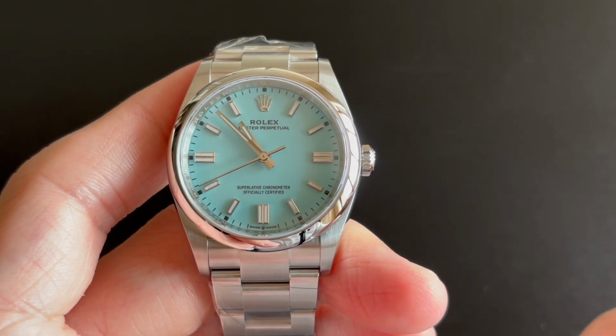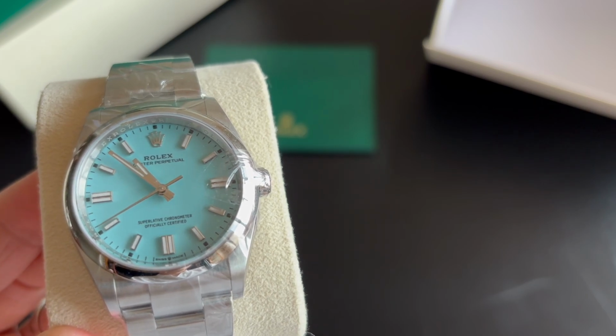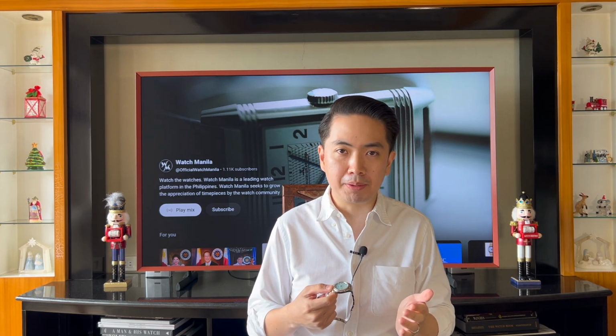A lot of the people are playing it safe. White dial, black dial, blue dial. But this one is for those who dare. This one is for those who are bold enough to show and to display something which is unique for most other people. Wrapping up, I would just like to say that this is a spectacular piece.